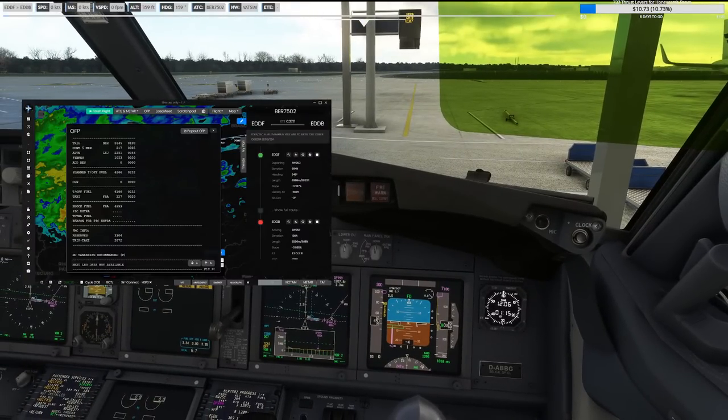What else? Emergencies, straight out to Sobra, pick up the hold. That's what we have over there. Climbing 4000, MSA 3800. Pushback with a nose to the... It could be either side, and then we'll have to see about the taxi.